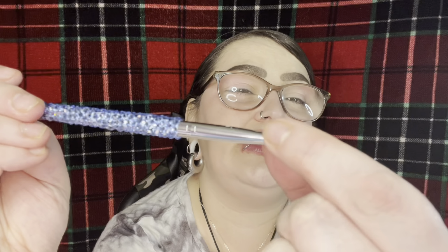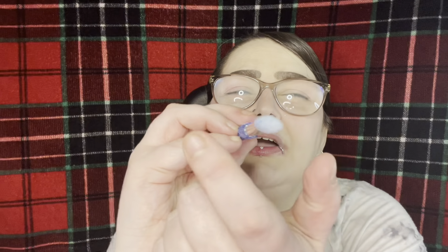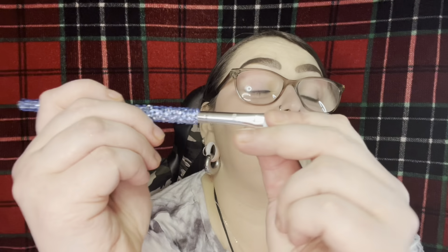This one is more of a flatter. See how it's flat on both sides? It's very thin on each end, and then it's kind of like an oval shape. And it is not that dense. It's pretty flimsy. So I would say this would also be a blending brush of sorts.